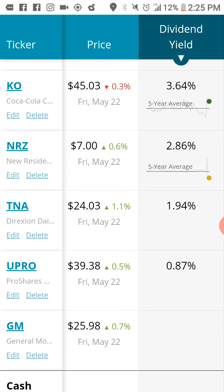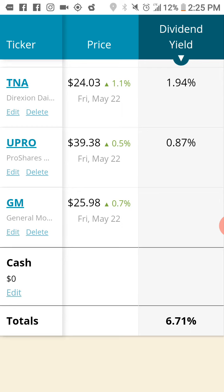And UPRO is the S&P 500 triple weighted ProShares, and TNA is the directional one. These are both ETFs, obviously. GM, so I have one position. Again, within the first couple weeks or so of this pandemic, they cut their dividend to zero. And that's the only auto stock I still own. I bought it way high before the pandemic, and I was trying to rotate out of my crappy stocks to more safe stocks, and I missed here on GM, obviously.